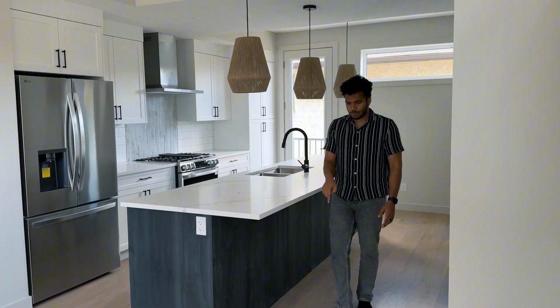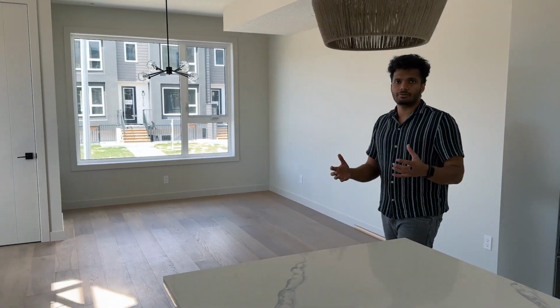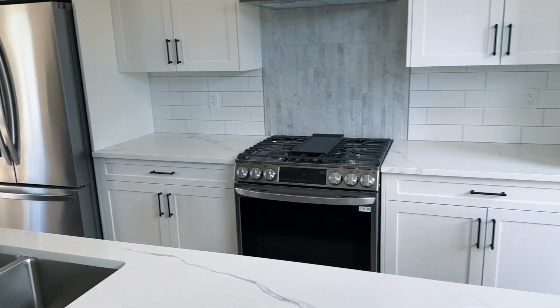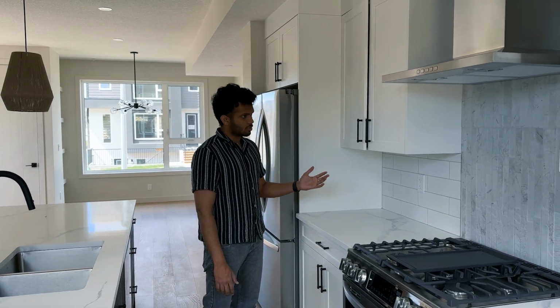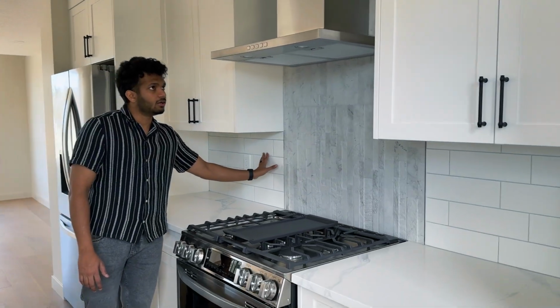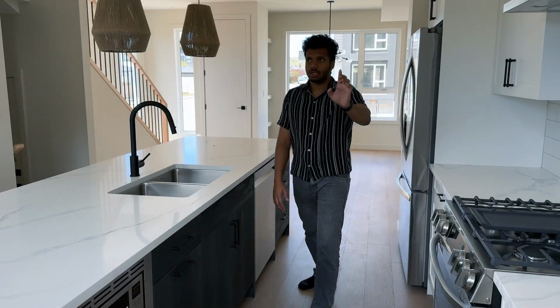And as you see, like this one, they put hardwood floor. A lot of people even do like vinyl flooring. This one they did hardwood floor, so it's slightly on the higher end side of things. Like the light fixtures, all stainless steel appliances, right? It's all white shaker style cabinets. Obviously soft close, subway style backsplash here as well. Standard range. They have the pantry right there, and yes, the access to the backyard.